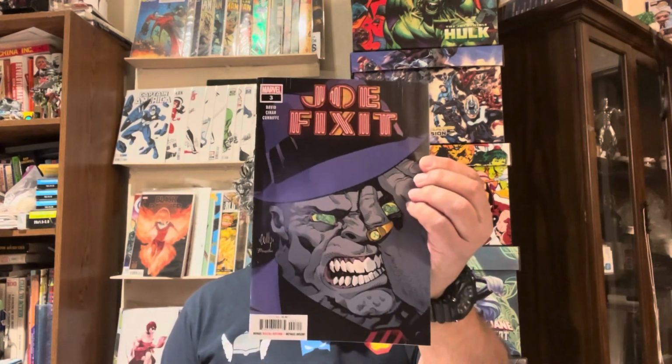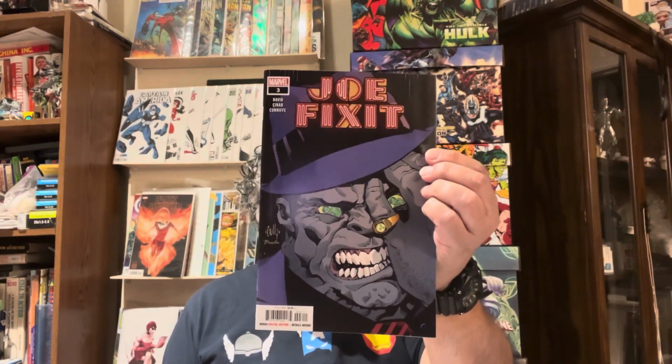And then I've been collecting Joe Fixit. And I found Joe Fixit #3. And Joe Fixit #4. These are cool because I had 1 and 2, and I had #5, so that completes the run of that. And then a couple other books. Just 2 more books, but these are both in the same series.